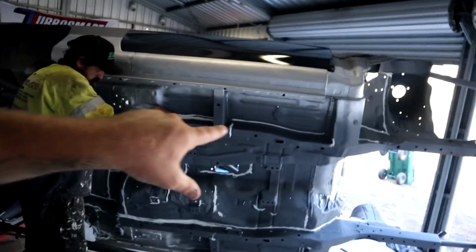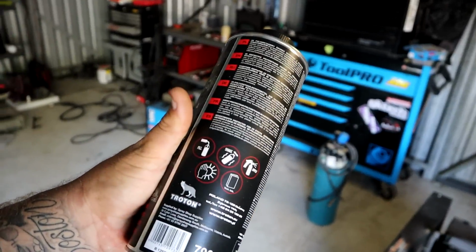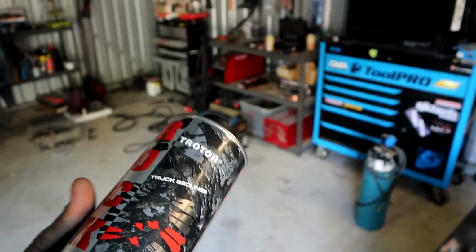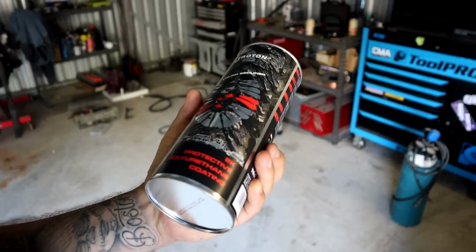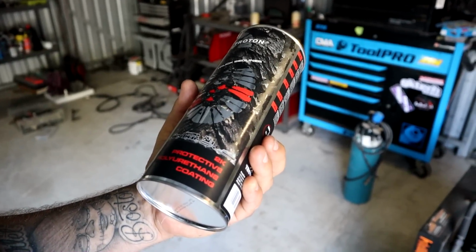So once we've done that, like I said, we'll get onto all these holes. That'll be a tomorrow job. And then it'll be pretty much time to hit it with some hammer paint. So we've got this hammer undercoat stuff. It's called Rocket. It's like an undercar spray, or you can use it for bedliner. What's it called? Protective polyurethane coating. So I'm going to use that underneath the S13. I think it'll be great.